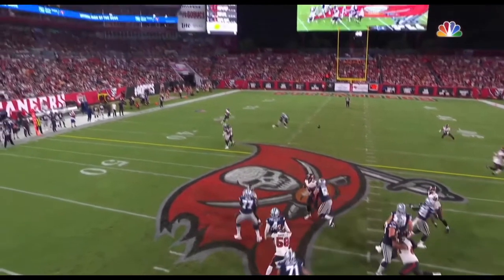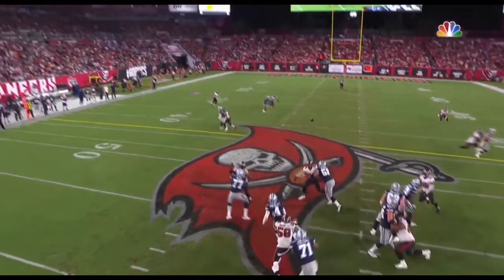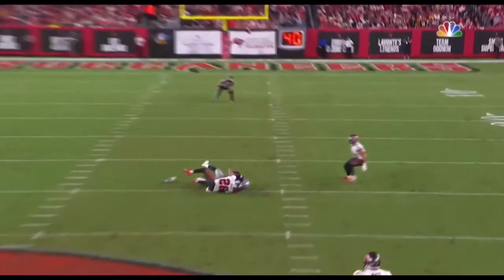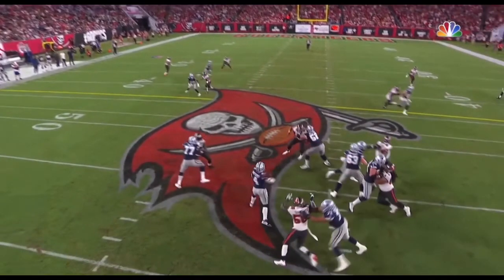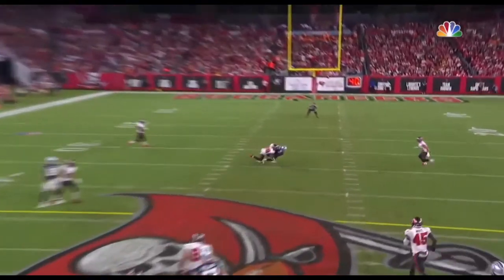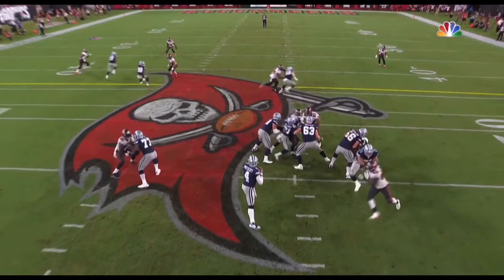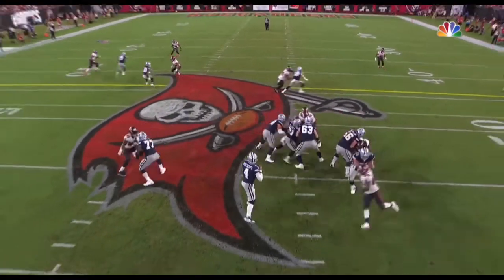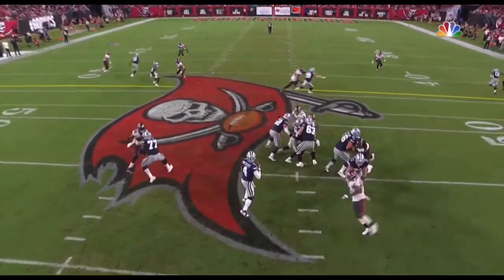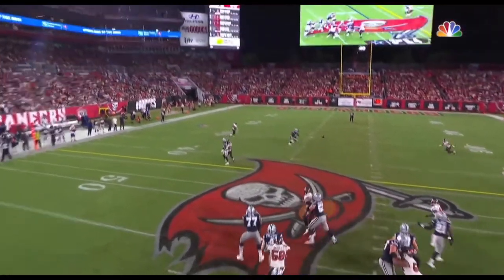Just fires a very accurate ball before the defender can get there, before Shaq Barrett can even really try and make contact, and just fires an accurate ball into a tight window too. Because at the end of the day, he knows that the safety is going to come down and close, but he fires a tight ball, accurate with power, and it's just a strong throw into the middle of the field. And that's a throw where it's like, okay, Dak's shoulder's looking good, as well as Dak's movement is looking good too. Just stepping up in the pocket, feeling comfortable, and getting the ball out quickly. Good decision making. I mean, Dak looked really, really impressive.